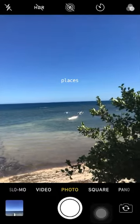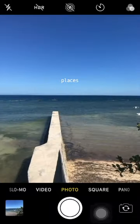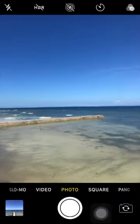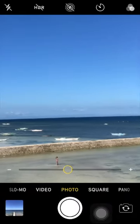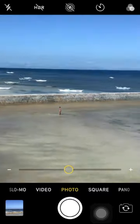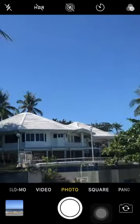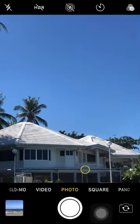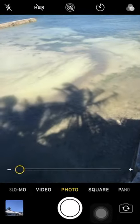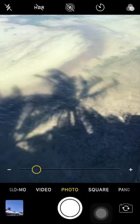Places. This is perfect for those who likes doing landscapes and is always traveling. Hashtag goals. But we can always have a goal clicking travel photos by doing these. We have minimal style, shadows of any objects. This one is a bit creative.